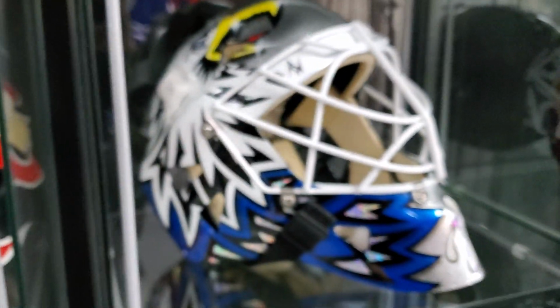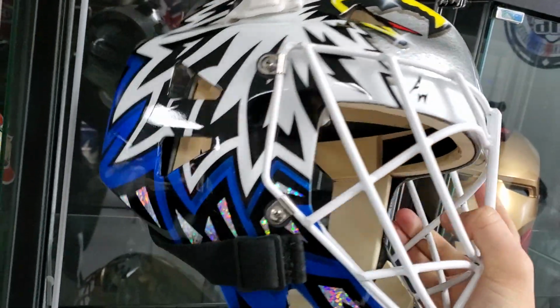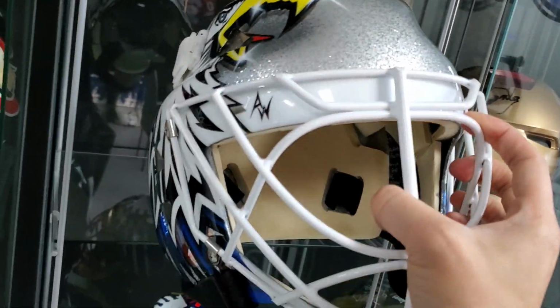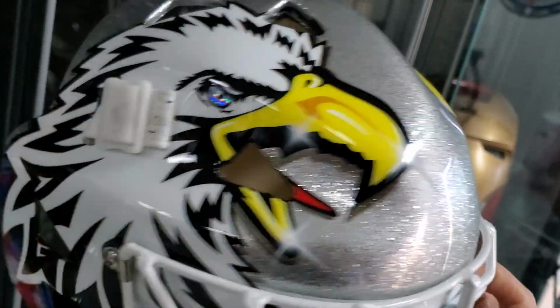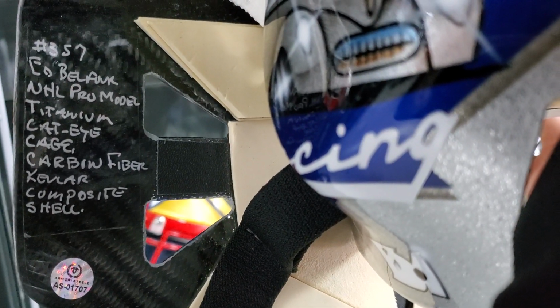And then we have Eddie Belfour's last mask with the Toronto Maple Leafs. This was worn for one game only, which is his last game with the Leafs. I don't remember which year it was. I think 2006, but it eludes me right now. All the information's on the website. We have an in-depth video about this mask as well. Action glitter. So you see all the information there, carbon fiber, Kevlar. And it was made in 2006 by Gary Warwick and painted by Armor Graphics.